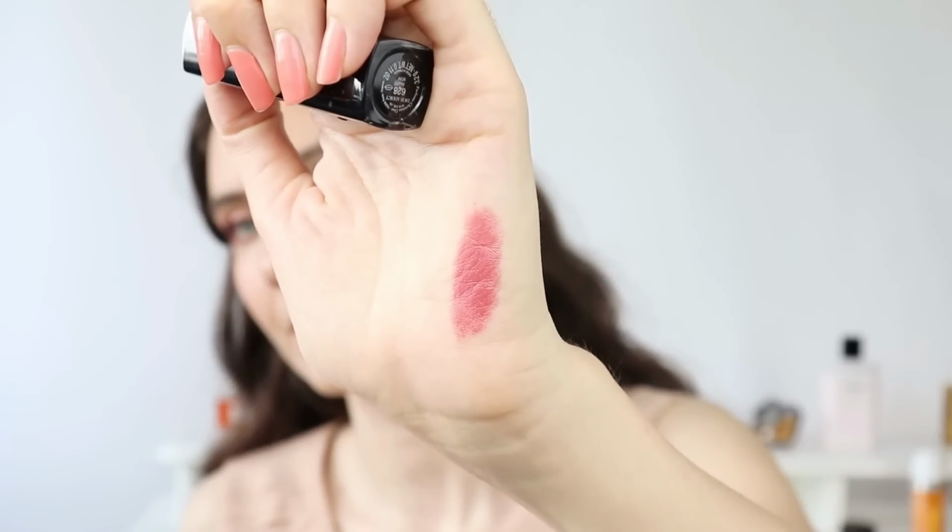It's this one. This is one of the Dior shiny lipsticks. Now let's take a look at some comparison swatches as well.